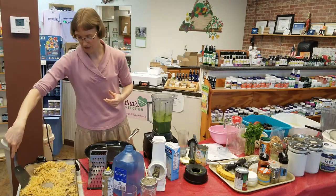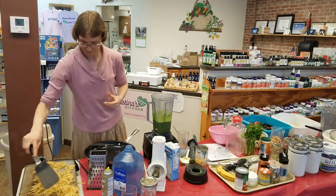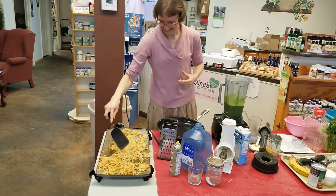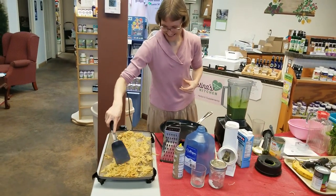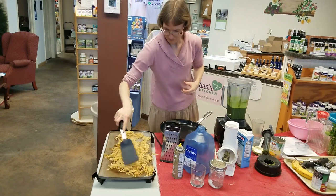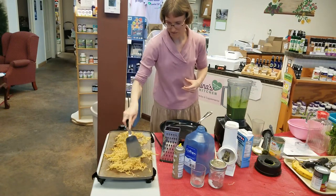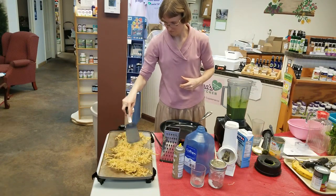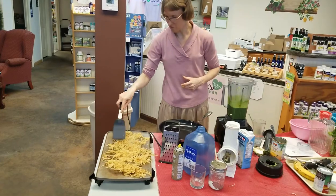Lexi, what do you think of these hash browns over here? Are they looking good? Mm-hmm. Except the ones I'm drawing on the floor. They're warm. Just a few more minutes and these will be done. I love how fluffy they are.